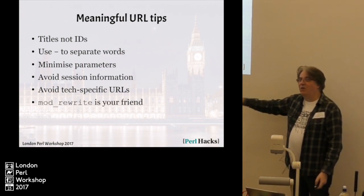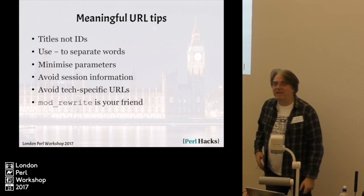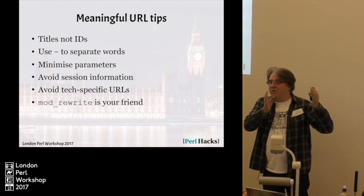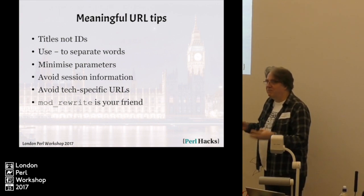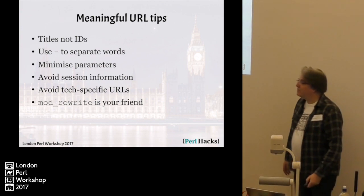Mod rewrite, or the equivalent in your web server, is a good way to create clean URLs and to have them converted to what you actually need, which might be messier under the hood. Hide it from the users.